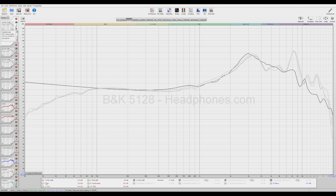So as I mentioned, the HD600 is one of the more neutral sounding headphones, neutral measuring headphones that you can find out there. But there is a deficiency, of course, with this headphone, and it is in the bass. So with the HD600 and the HD650, they both roll off a bit in the bass, and especially in the sub bass.